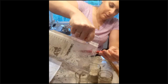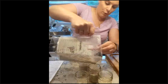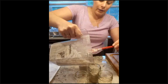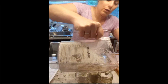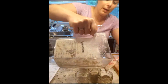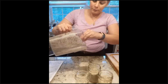So I'm just gonna fill up the last one. So we doubled the recipe again, so it made 4 jars. You could see that they're good portions. So this is going to be higher in calories but lower in carbs. And again, I'm using whole fat coconut milk, so the fat content is going to be higher as well. So if you're concerned about that, go with your almond milk, go with your oat milk, whatever you prefer.